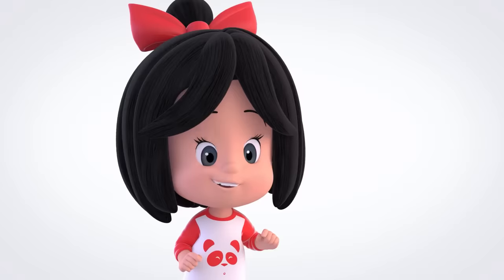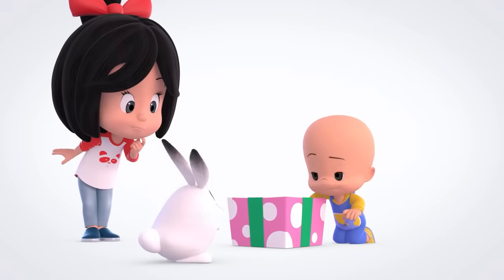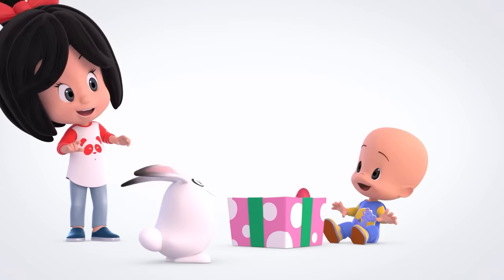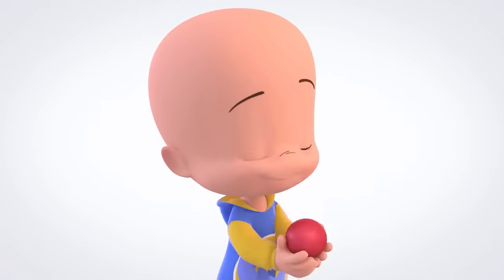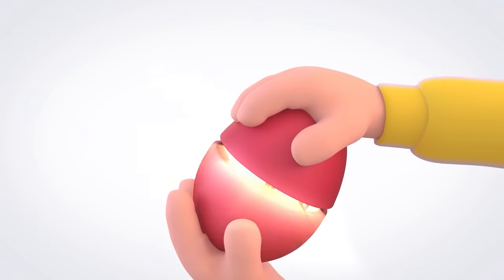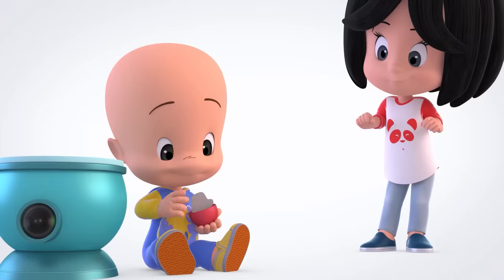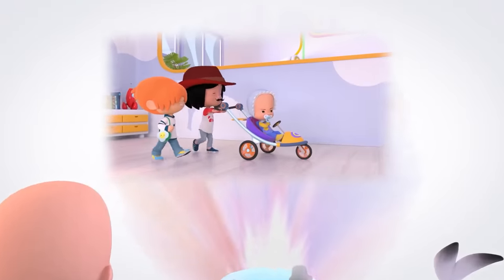Surprise eggs! Go get them! Not there. Wow! A red surprise egg! Open, open, open. Surprise, a car! Yes, a car!